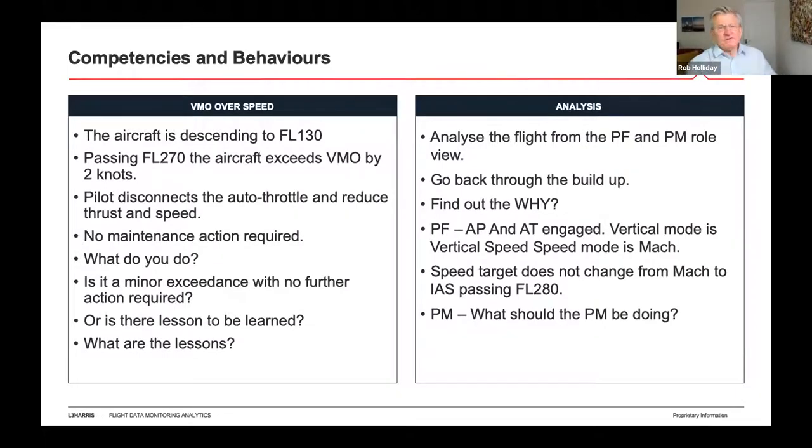And this example is an aircraft that's descending to flight level 130. It's passing flight level 270. The aircraft exceeds VMO by 2 knots. The pilot disconnects the auto throttle and reduces thrust and speed. There's no maintenance action required. What do you do? It's a minor exceedance with no further action. Or is there something more to be learned from this?